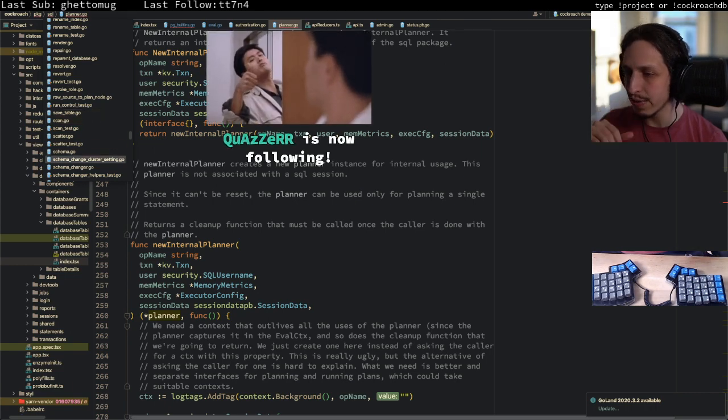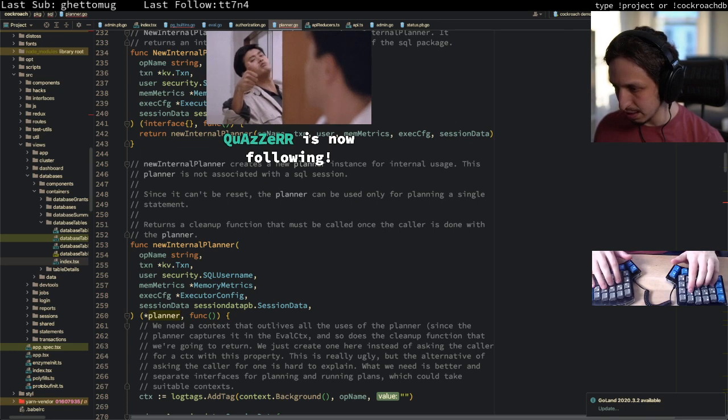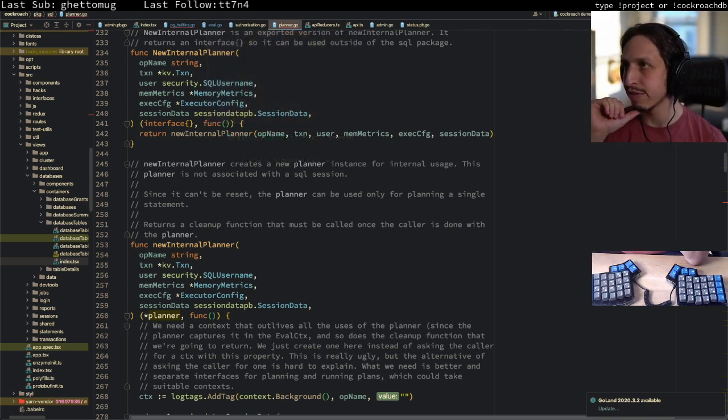Quasar, thank you for the follow. Oh yeah, Quasar, you're asking about the keyboard? I've got a little command for that. So that's all the information you might want to know.